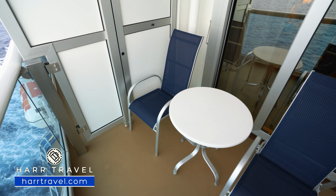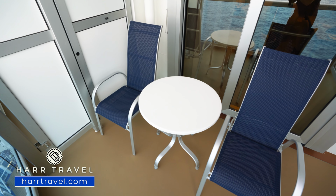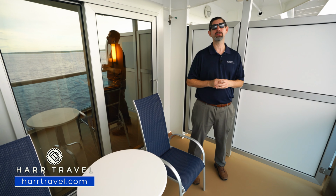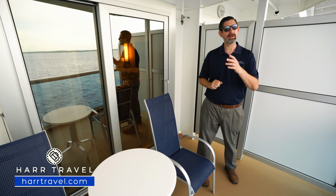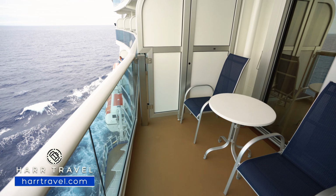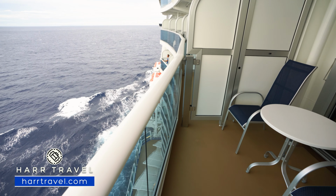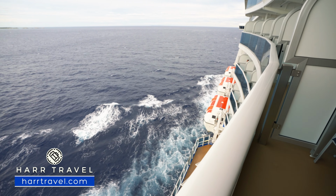So now we're out on your private veranda. You've got two chairs and a table. Perfect place for a nice cup of coffee or tea in the morning, or maybe a cocktail or glass of wine in the evening. This particular one is an angled balcony. You'll recognize that from the deck plans on HarrTravel.com. But what I love about this is that perfect place to have a nice breath of fresh air to look out at the incredible ocean views as you're sailing around the world.